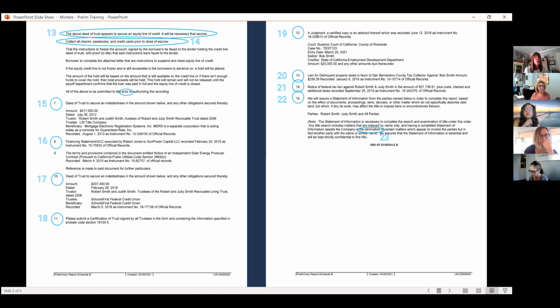So you can see here on number 13, it does show the above deed of trust appears to be a secured equity line of credit. It'll be necessary that escrow collect all the checks, passbooks, and credit cards prior to the close of escrow. So if we have an equity line of credit, number one, escrow will have to have instructions to freeze that account. So once they freeze that account, that means that client can no longer access the funds for that line of credit. So when we go ahead and freeze the account, they collect the checks.